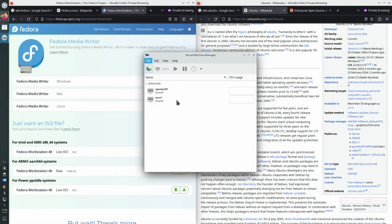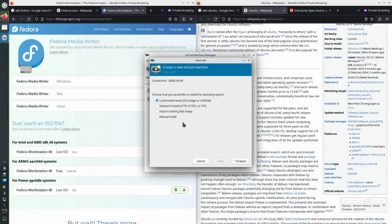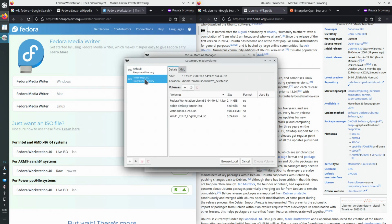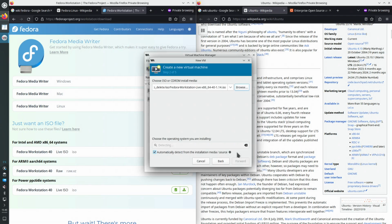File, new virtual machine. I'm using Virtual Machine Manager, Virt Manager. The host operating system is Ubuntu 23.10. Browse, refresh. We're using the Fedora Workstation Live ISO. It's automatically detected as Fedora.